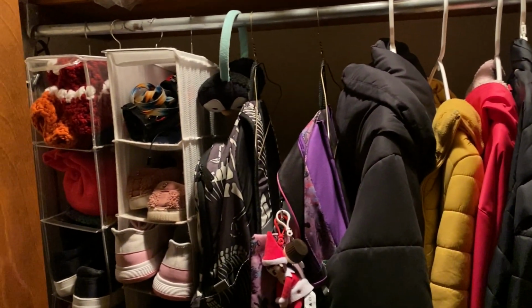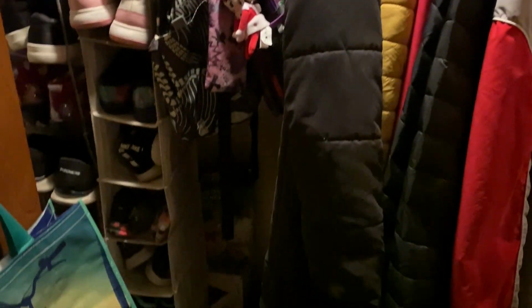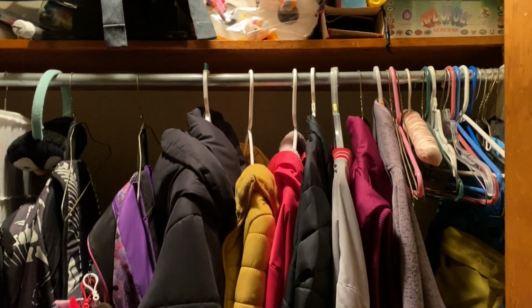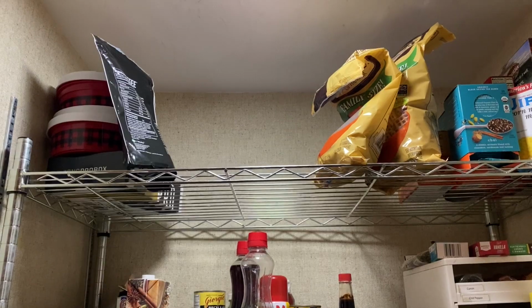So I'm trying to organize my shoes, get rid of shoes that are either too small or haven't been worn, and look at the floor. You can actually see the floor. I was really proud of myself because although it may not look like it to you, it's a huge difference here. So yeah, that's my closet redo.